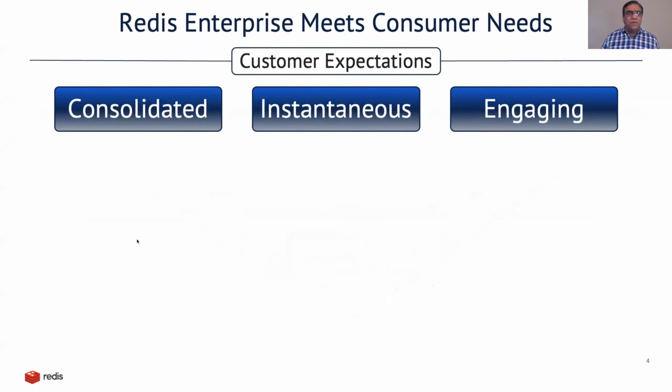Let's start with customer expectations. Today's customers have very demanding expectations from their financial services company. They want a consolidated view of their financial life, which means checking, savings, loans, credit cards, brokerage accounts, all in one place. They demand instantaneous access. The experience of apps like Uber, DoorDash, and others have spoiled these customers. They expect the same kind of experience from a financial services institution as they get from their Uber app or their DoorDash or TikTok or any other app that they use.